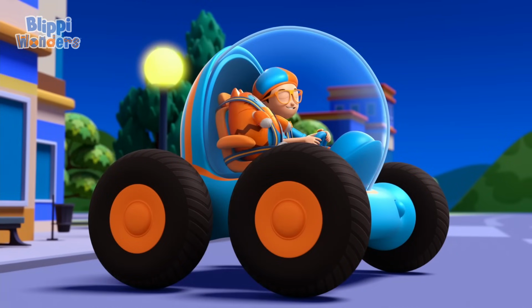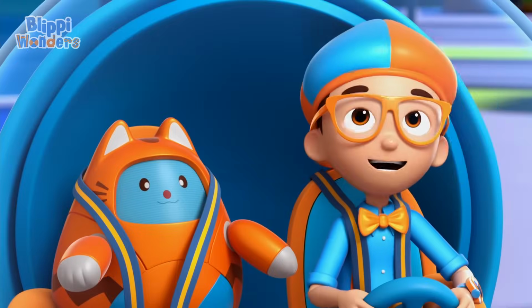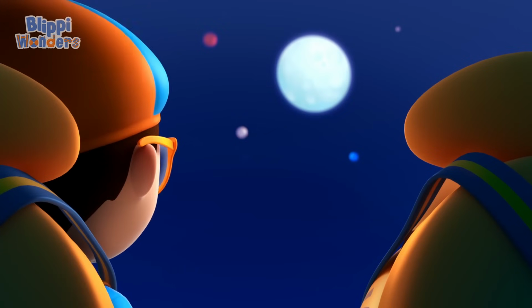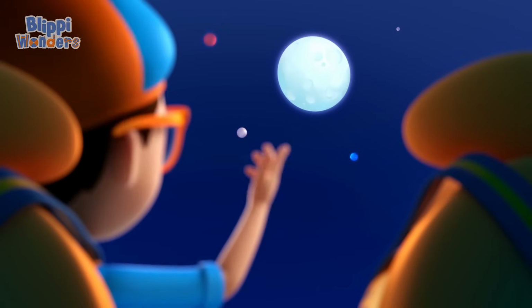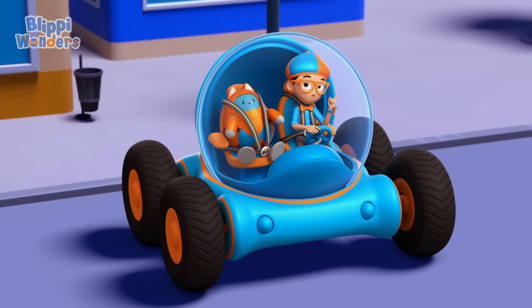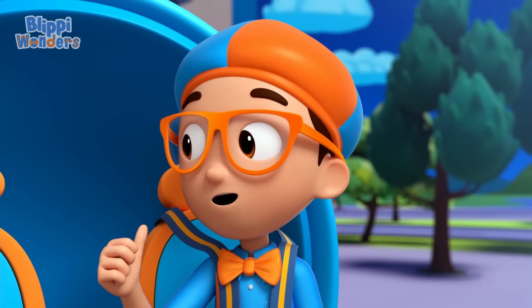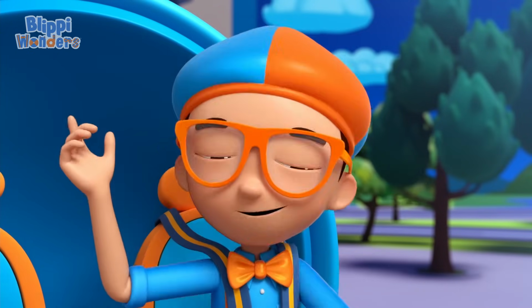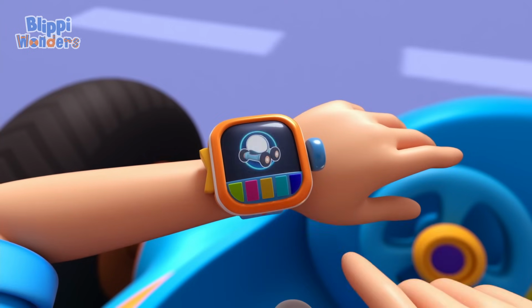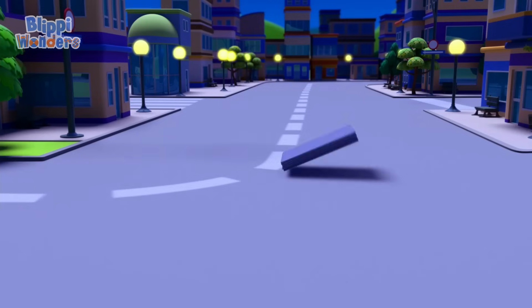Moon, stars, and is that a planet? Oh, it is, Tabs. Whoa! There's a whole area out there in space with the planets and the sun. It's called the solar system. I wonder, what planets are in the solar system? Good idea, Tabs. Let's go into outer space. I'm gonna need a rocket booster. Rocket booster confirmed. Activate Blippi Station.